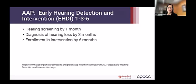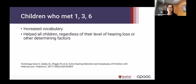So the AAP's recommendation and program called Early Hearing Detection and Intervention recommends the hearing screening by 1 month, the diagnosis by 3 months, and intervention by 6 months. And what studies have shown is that children who meet these 1, 3, 6 criteria have increased vocabulary, and that it helps all children regardless of their level of hearing loss and other determining factors.